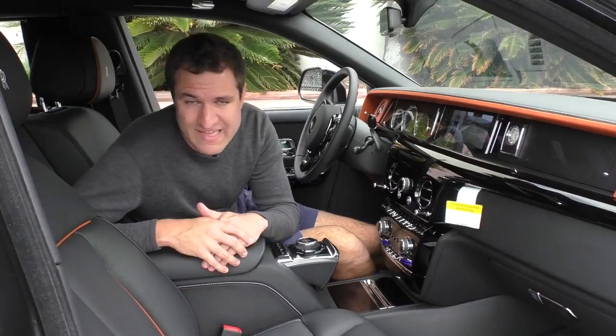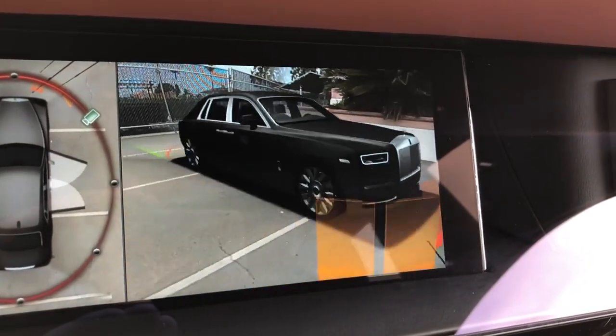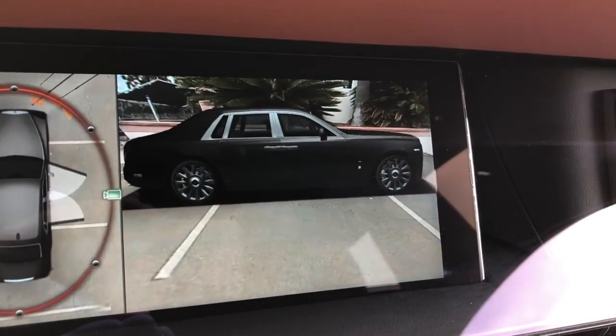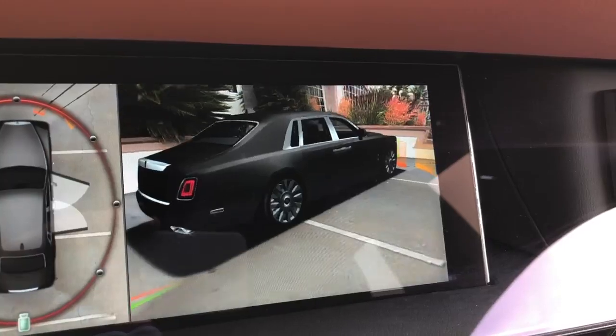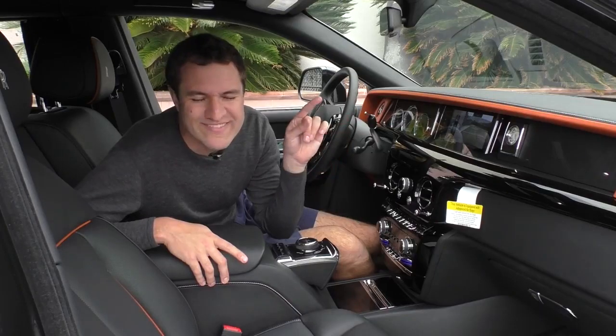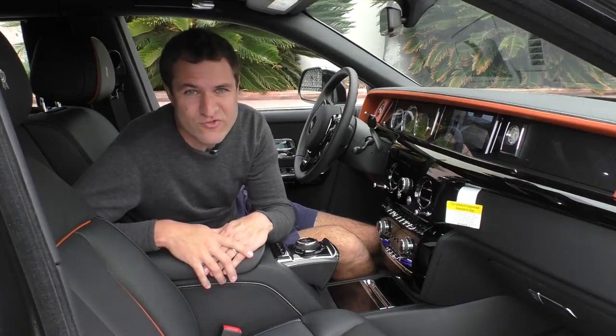You see how the Phantom in that little around the car view is black? That's because the Phantom in that camera angle is color-coded to the Phantom you have. You get a white one, your Phantom turns white in your in-car camera system. You get a red one and it's red. I swear, that is truly amazing.